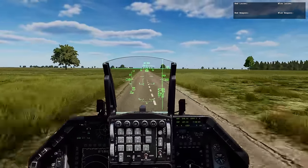800 knots. 700 knots. Missile defeated. Strider's going back in. Do we got to do, guys? Three. Ooh, I got a missile warning. Is that on me, Dark? Well, you're all firing at the correct bandits. I'm aware this is a precarious situation right now.